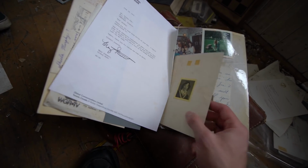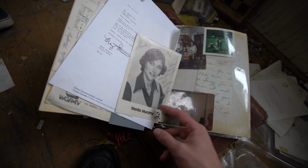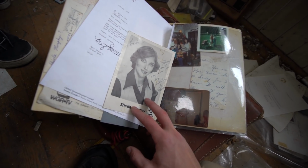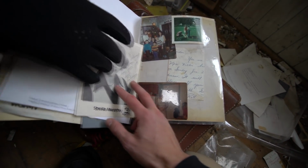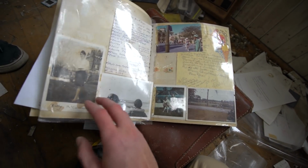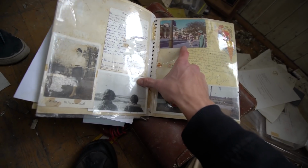I love that logo. The Global Television Network. There's another photo of her. Look at that, autographed. That's so cool. Let me see this. Yeah, be careful. Oh, Jake, look, it's Disneyland.